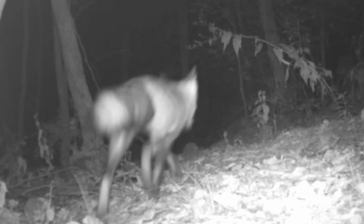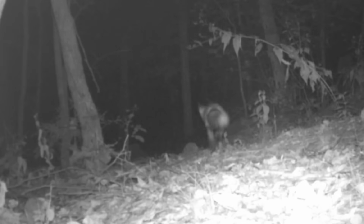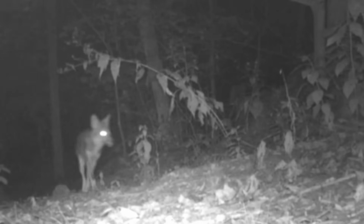And the big old bucks, they just roam around in the dark. Liable to see them anywhere. And there's a beautiful fox. That ain't Fred or Betty. That's a different fox. Got black legs on it. And you know what that is. That's old Charlie the Coyote.